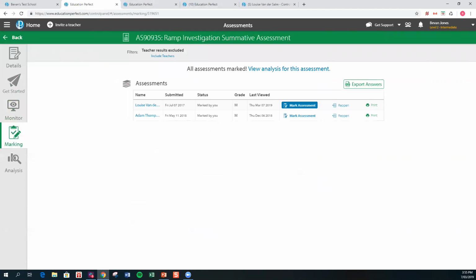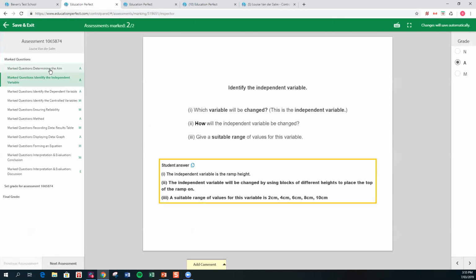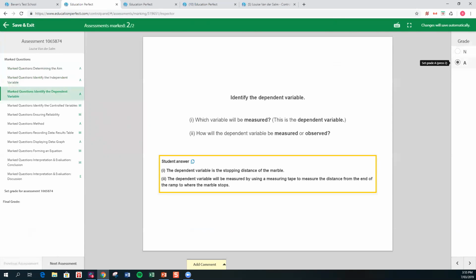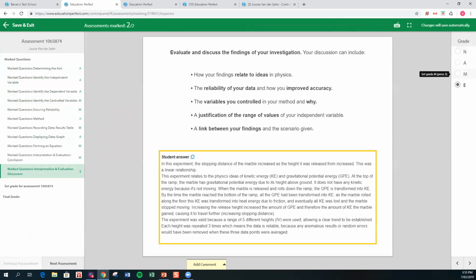With the marking, once you click into Mark Assessment, you might have parts of the assessment that are automatically marked. In this case, these are all questions that need to be marked by the teacher. You can click through them, and up on the right-hand side, you've got the option of the different grading that you can use for each question, right down to excellence level for certain parts of the report.